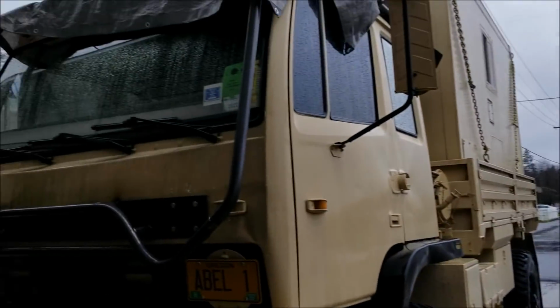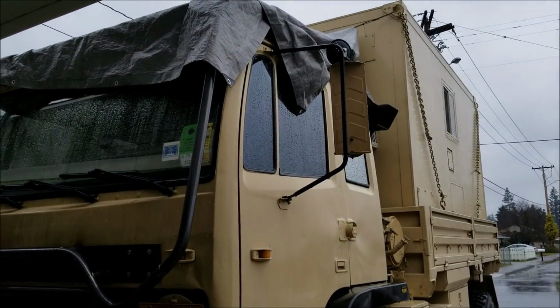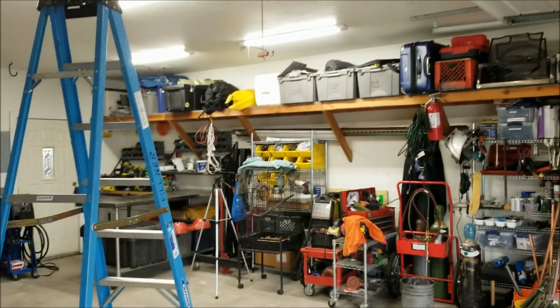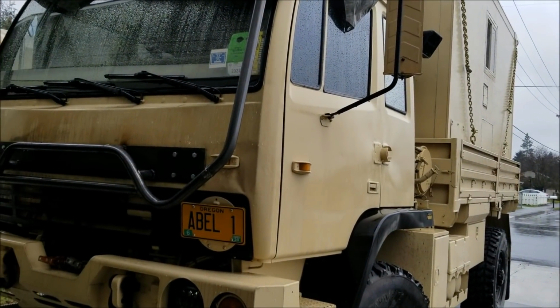Garage all swept out. Now I gotta come up with a clever way to get all this stuff off here and in the garage, by myself. Blu-ray wants to help, but he's just a bird, so he can't help. So let's get that started.